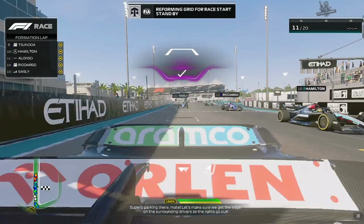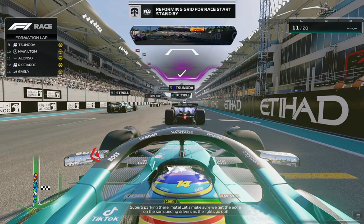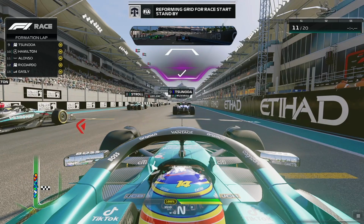Superb parking there, mate. Let's make sure we get the edge on the surrounding drivers as the lights go out.